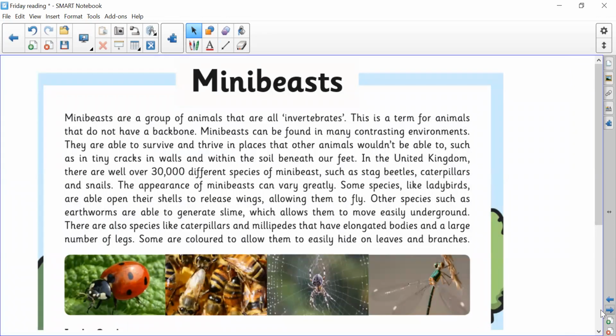Right, so the text is on Minibeasts, so it links nicely into our science. Minibeasts are a group of animals that are all invertebrates. This is a term for animals that do not have a backbone. Minibeasts can be found in many contrasting environments. They are able to survive and thrive in places that other animals wouldn't be able to, such as in tiny cracks in walls and within the soil beneath our feet.